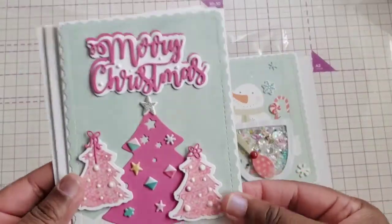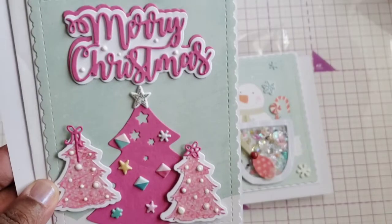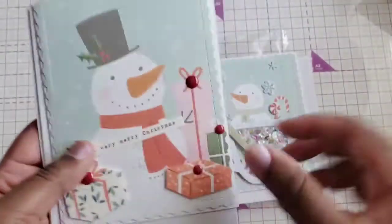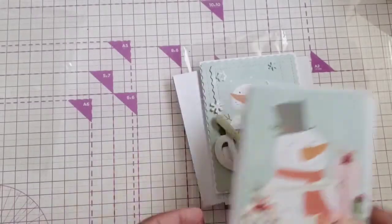And these are perfect. So I can give these out. Oh, and look how she did the tree. Love how she used the Nouveau drops on the trees and added the pieces. Really cute. Merry Christmas. And here's the other. A very Merry Christmas and some little presents. Another little snowman. Really cute.